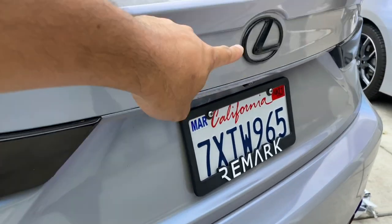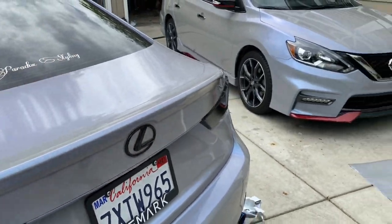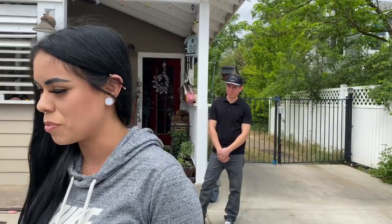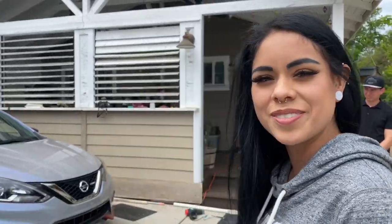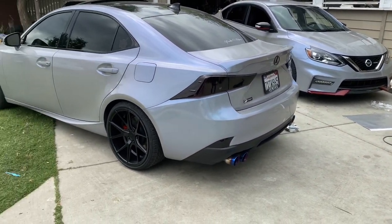Okay, and they kept asking about your Lexus emblem. You chose to leave it off because you want the black one. So I left it off for that purpose, to get the black one. Yeah. So it's now looking good. It's not wrapped under. Yeah, so it's looking good.